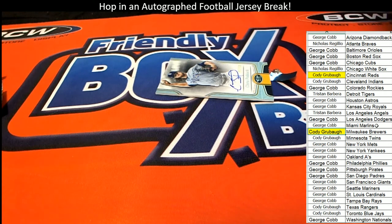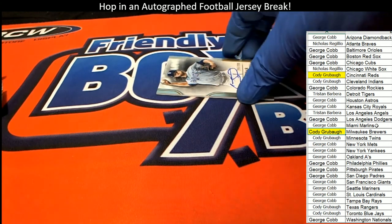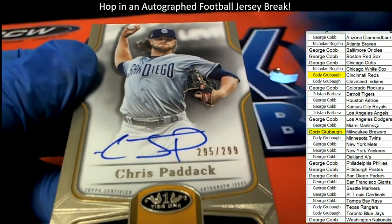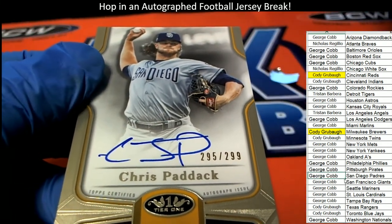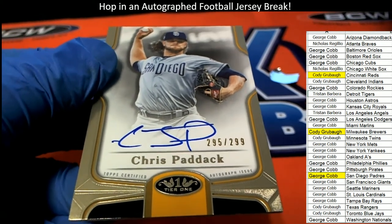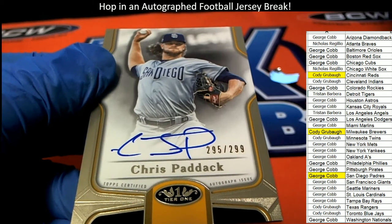It's a San Diego Padres on-card auto. And that is coming out for George. Congratulations, George, with a really nice Tier 1 autograph.